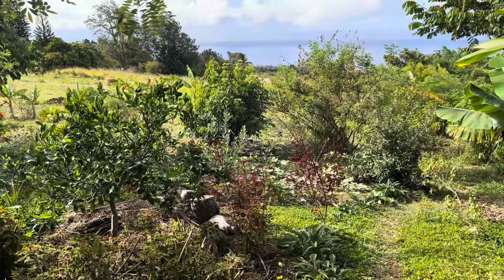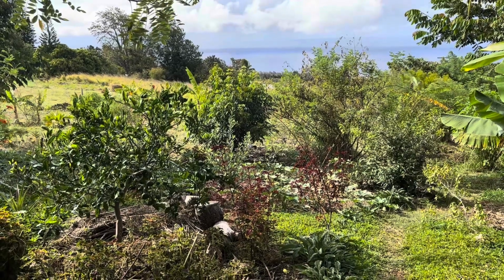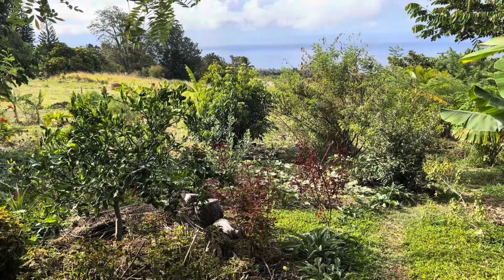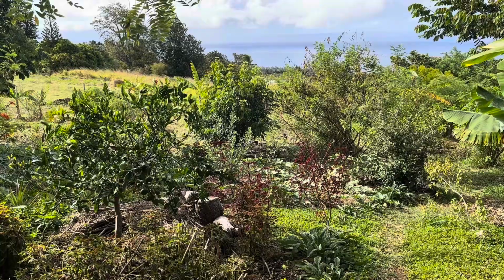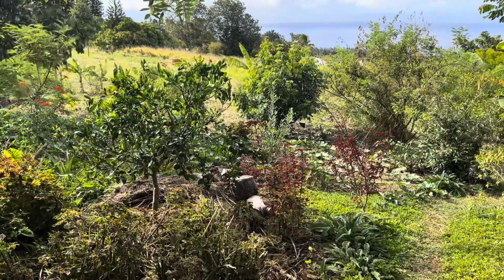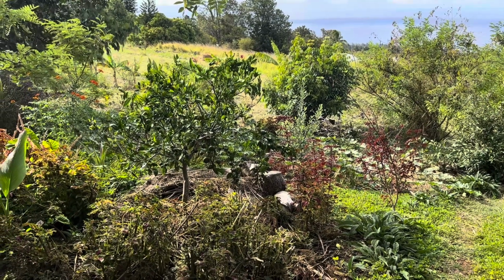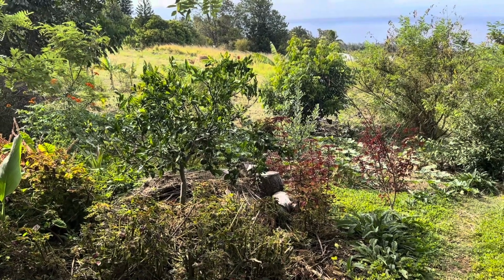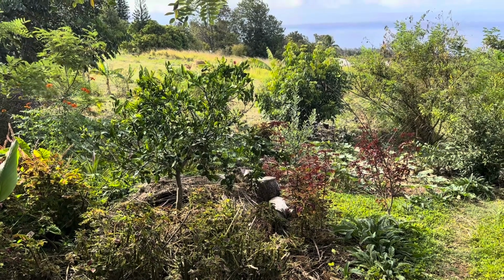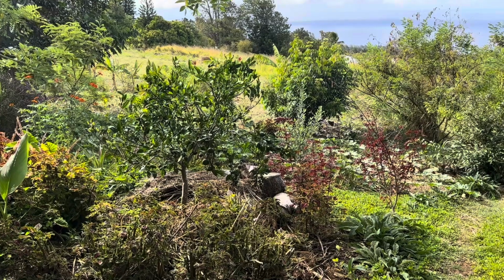This is the time of year where we do another one of our epic full tours of the food forest to mark the anniversary. This is the 4th year. So this food forest was started 4 years ago. And we're standing at the entrance here. I will show you in a moment before we leave this area what this looked like when we first started.